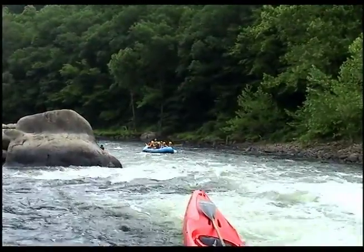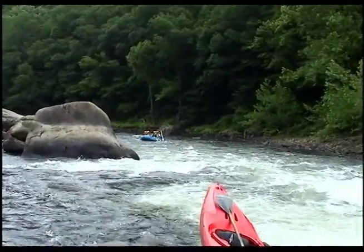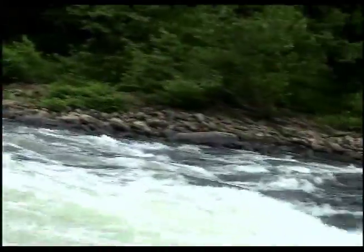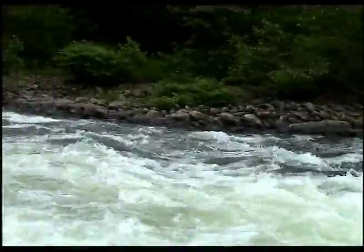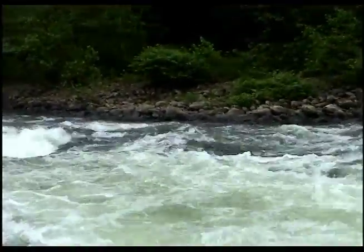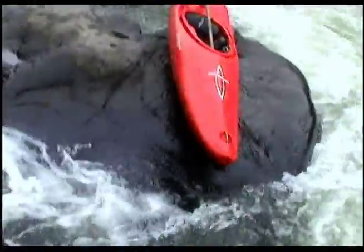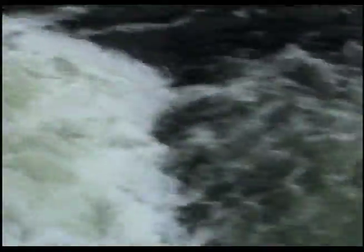And I was wrong. Our stellar crew here today had 100% clean lines, nothing but pristine rapid riding right there. That is some exceptional work from our crew out here today. Team Duck styled it completely, not even one flip. We'll be catching up with you down at our next great rapid and my personal favorite, River's End.